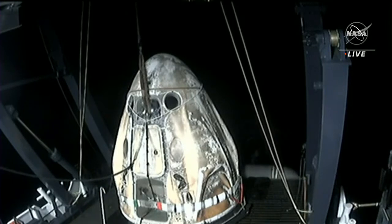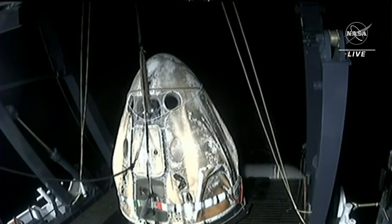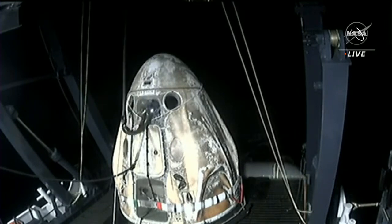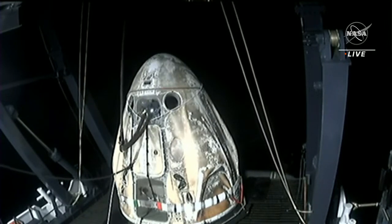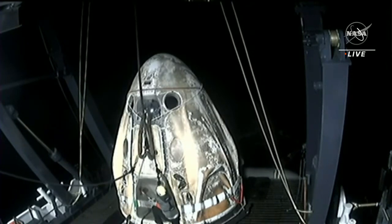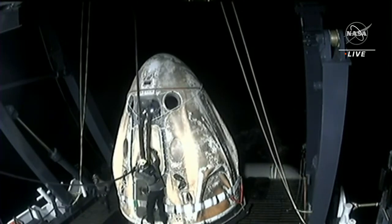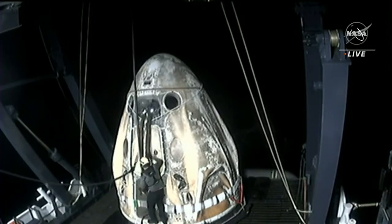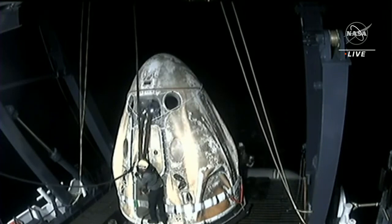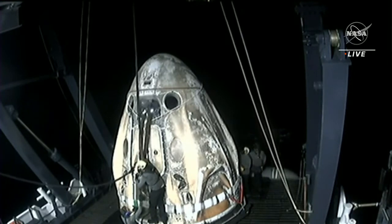It's important to note that all 4 crew members will be getting assistance from the recovery teams while they exit the capsule. It's the same process for any returning crew from a long duration mission. And it makes sense because returning to our environment here with gravity can really wreak havoc on our bodily systems, especially those that are responsible for balance and control. So we will be providing assistance, but I'm sure we will be seeing smiles and thumbs up along the way.